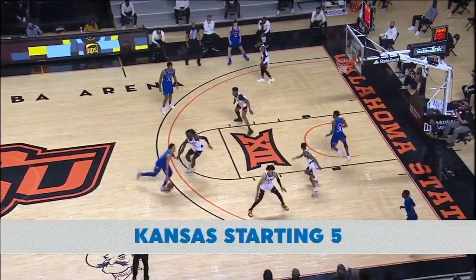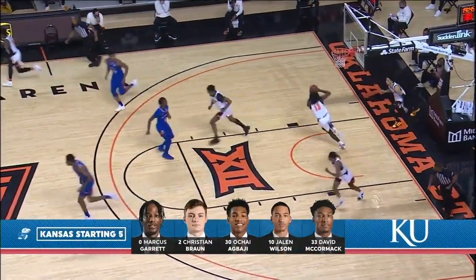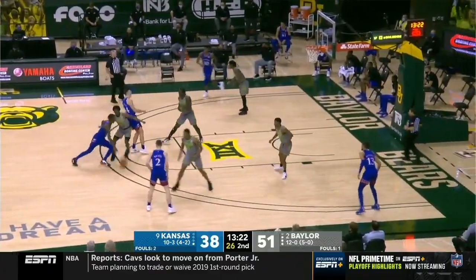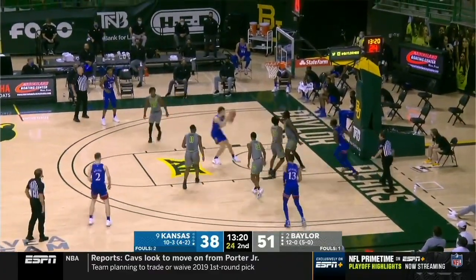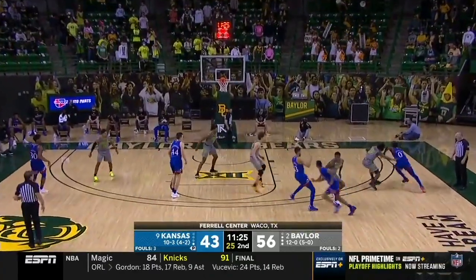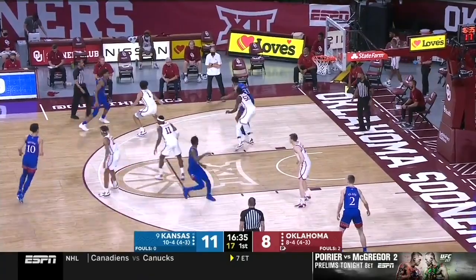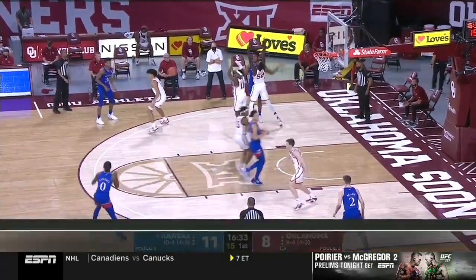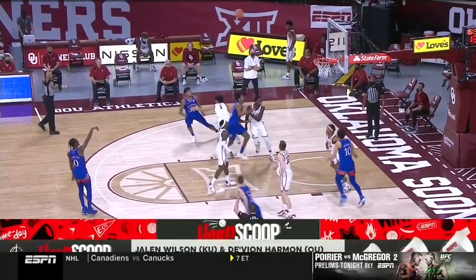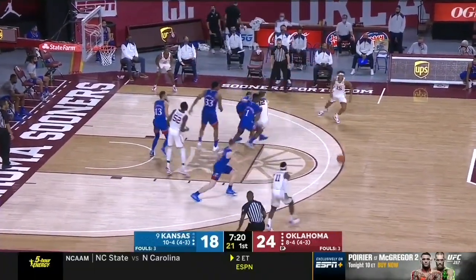Look for Kansas to try to get the big fella McCormick involved here early. Athletic today about all the time that he spends. Sometimes Lightfoot gets free for a jam. The first team All-American. And right now Butler leading the Big 12 in steals. Here's Garrett left alone for 3. Hot. Right now he's a little fatigued. I think he's going to be coming out.